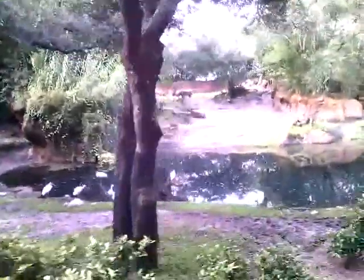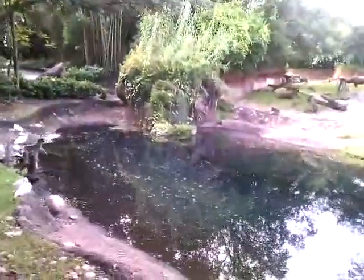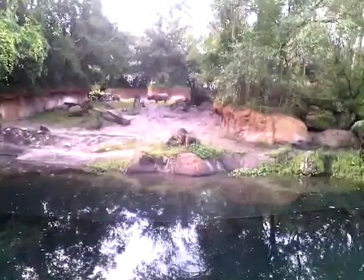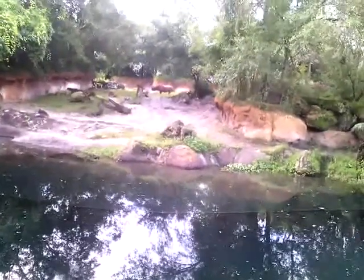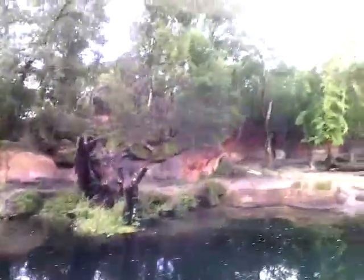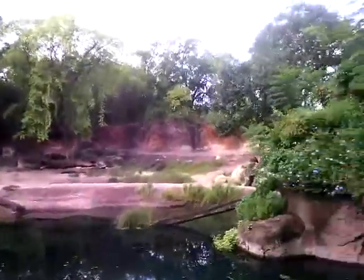On the left-hand side, you can see a nice good look at one of the black rhinos. Black rhinos could weigh up to nearly 3,000 pounds. Their horns are made out of keratin. Keratin is the same stuff that your fingernails and hair are made out of. Unfortunately for the black rhino, they are sadly critically endangered. There's less than 5,000 of them left out in the wild. They once populated the entire continent of Africa until they were nearly poached to extinction.